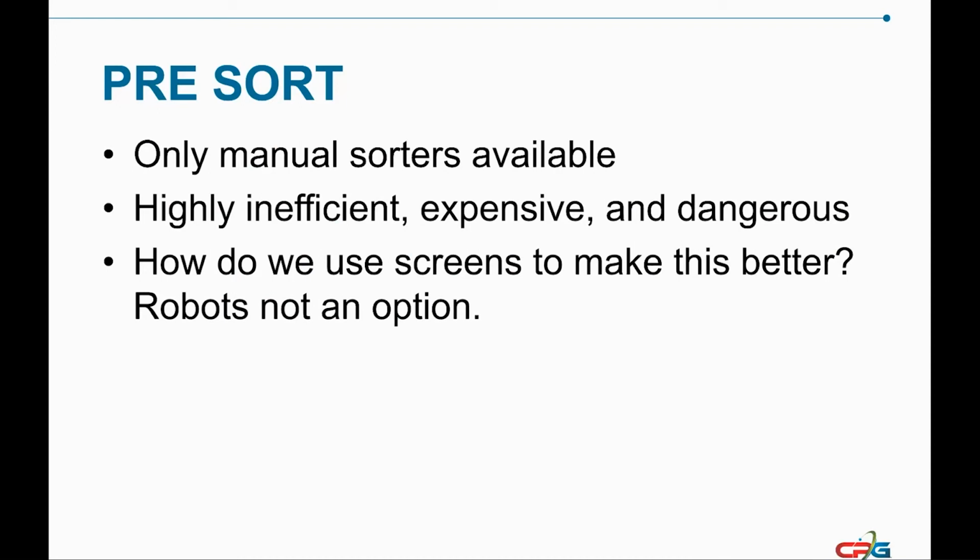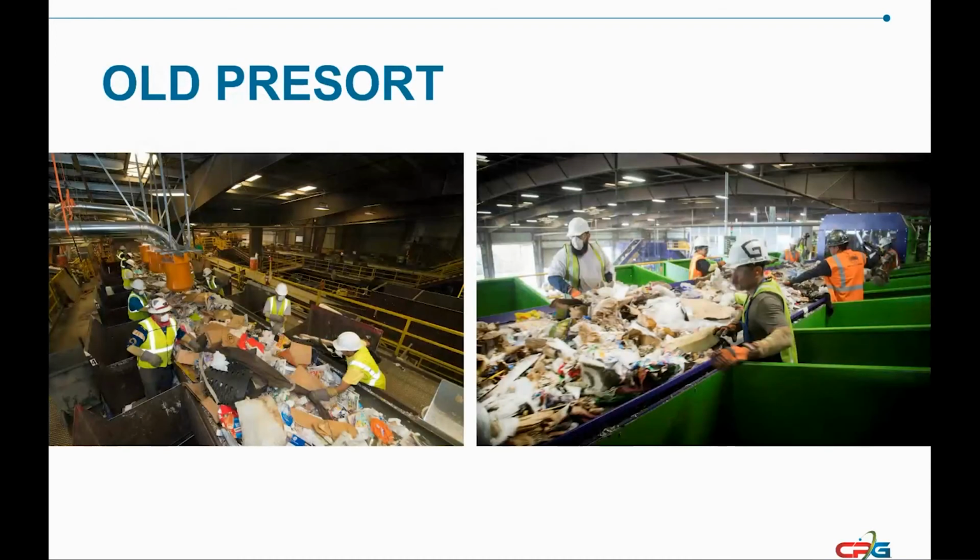So, how can we use screens to make this better? Let's take a look at a couple pictures of the pre-sort. This should be familiar. 6 to 10 people at this point in time trying to sort out of that. Many of them are not actively sorting, as you can see. Yet they need to be there to prevent wrapping and downtime.